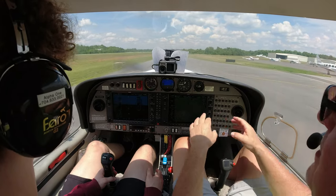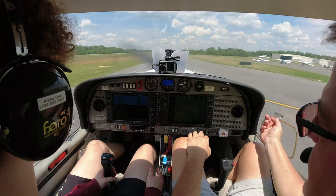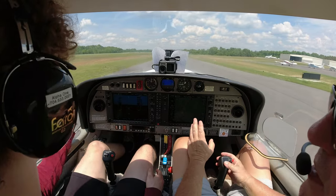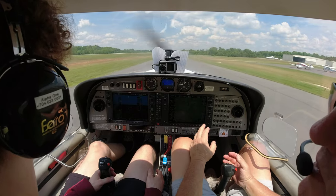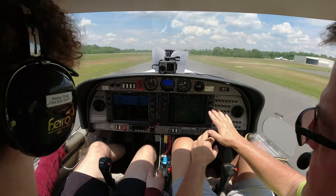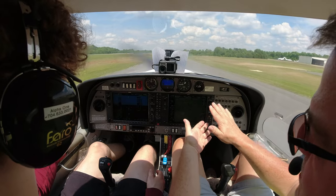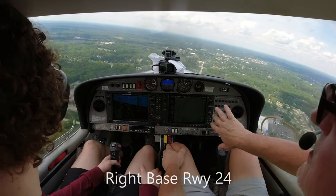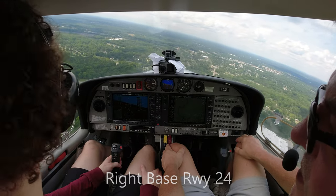You were kind of pulling back and pushing forward, and that wasn't getting us anywhere, right? It's just like your rudder pedals. If you just pull the control back and push it forward, you've done nothing. The control has to be held where you want it to stay. So what we wanted to do is continually keep that nose up until she slows down and just touches down for us. Just keep that turn going until you're 90 degrees to the runway.